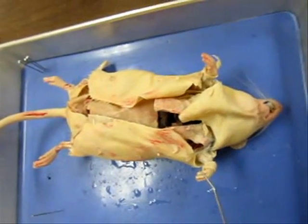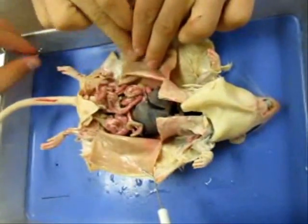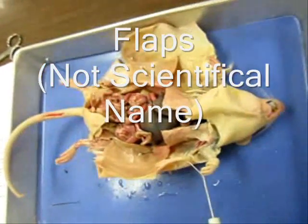Alright, here we're going to start to open the rat. Thank you, assistant. Just going to pin it back real quick so we don't get any flaps going around here.